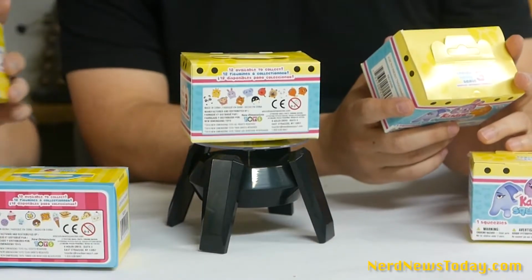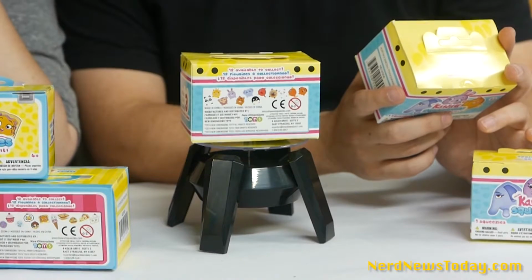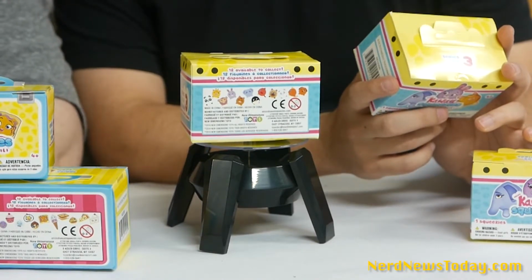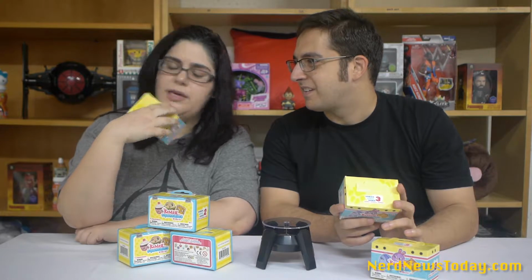All right, and I have Series 3, which is the animals. I've got a panda, a giraffe, a monkey, a bunny, a tiger, an elephant, a penguin, some kind of red bird. It might be a robin. A Siamese cat, a mouse, it looks like, a goldfish, and a doggy.